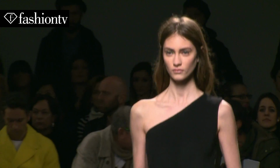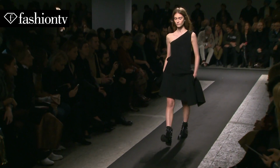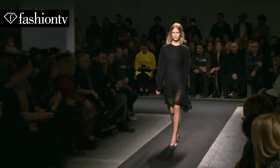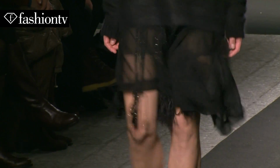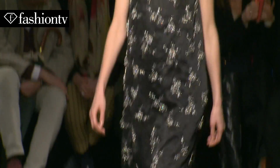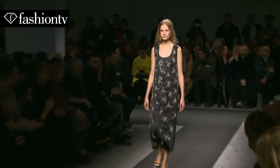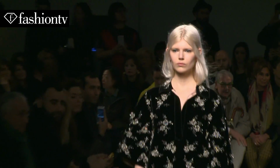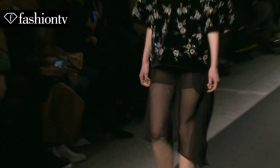Shoulders, really nice. I like the idea of a highly refined schoolgirl that's going to a ball.